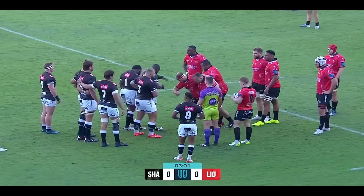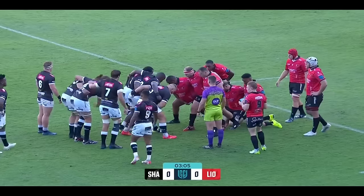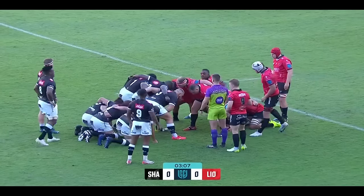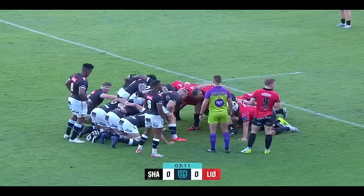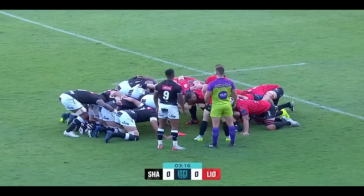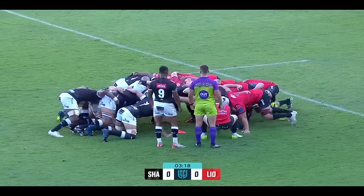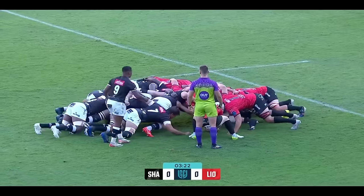16 penalties conceded by the HOLLYWOODBETS Sharks against the Stormers last time out on the 30th of December. A lot of those penalties came at scrum time. Yeah, and you just can't help feel that they were so close to finding a way to win a game that they didn't deserve to and that they shouldn't have won. And at some point they're going to click and start winning games. They're going to build that winning culture. Tom Plumtree will be hoping it's this afternoon.